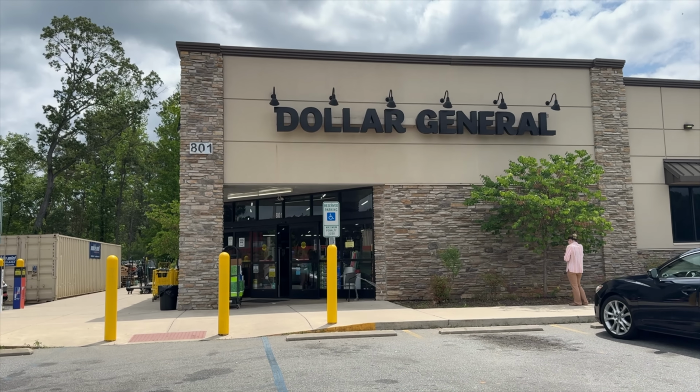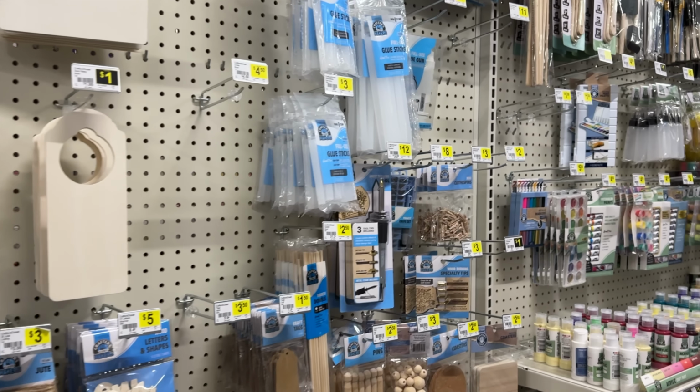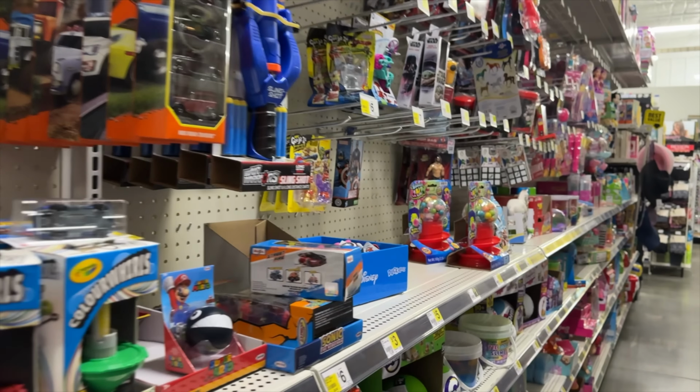So today I'm venturing outside of my house to see if Dollar General can compete with Dollar Tree's crochet section. Let's go see what we can find.